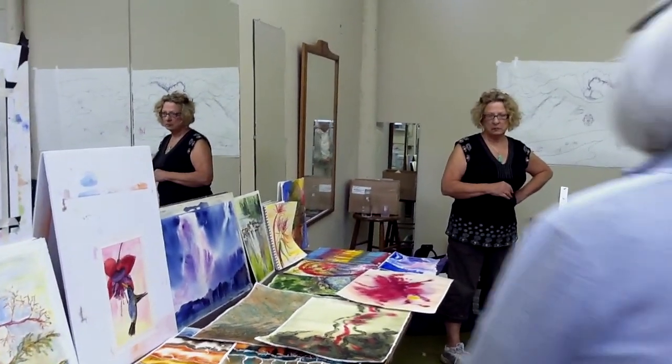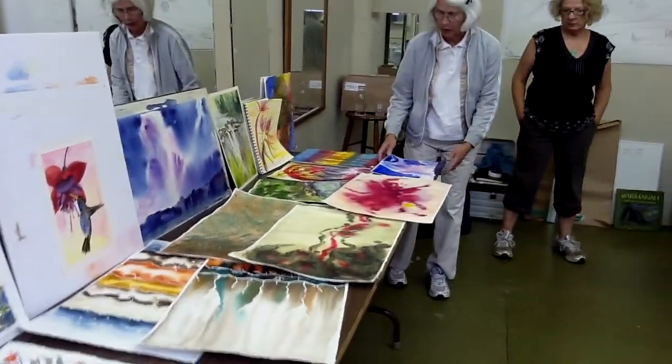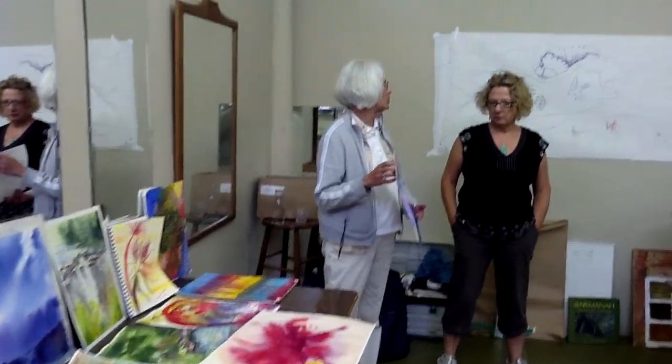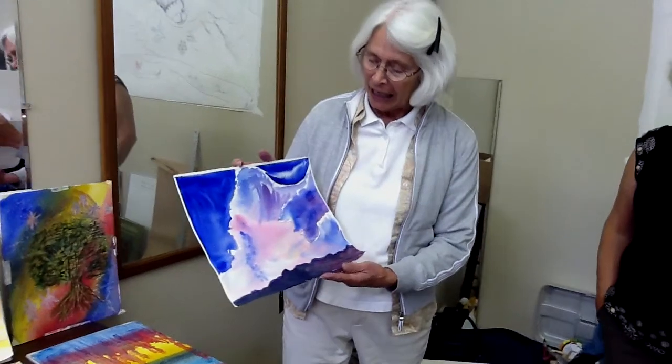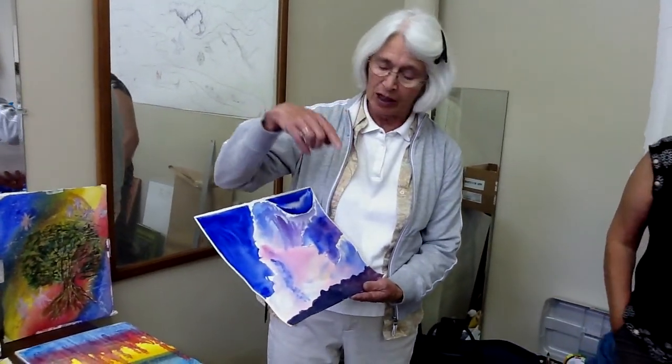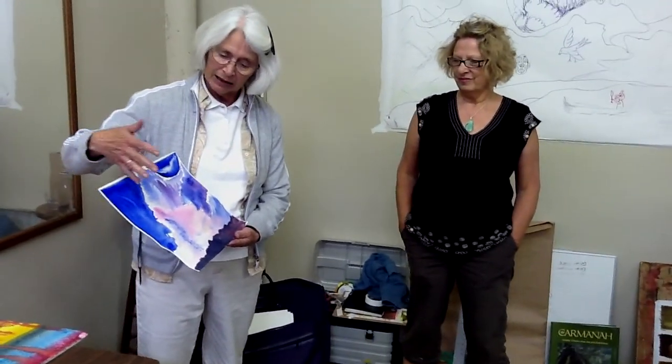Well, I'm going to show two pictures because I'm trying to find my muse in wet-on-wet. I really love it. It excites me. I had a picture that I was going from, and this is the first one that I did. I wasn't happy with it. It just seemed too disjointed to me. There's no connection here. Other than this looking like mountains, which I really liked, I wasn't sure what the rest of this really looked like.